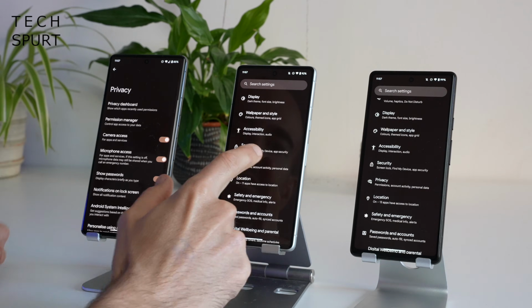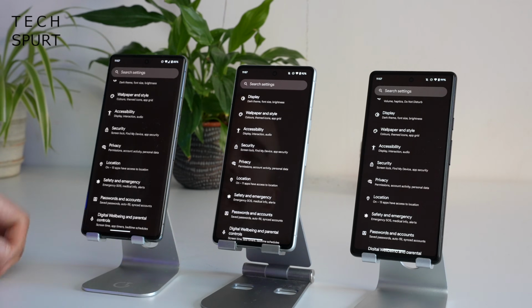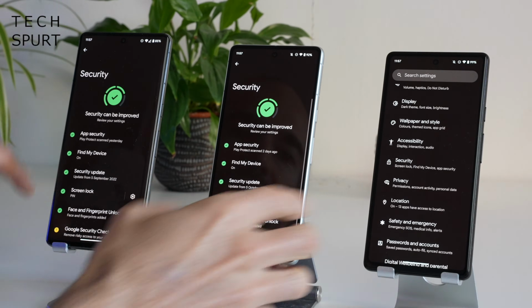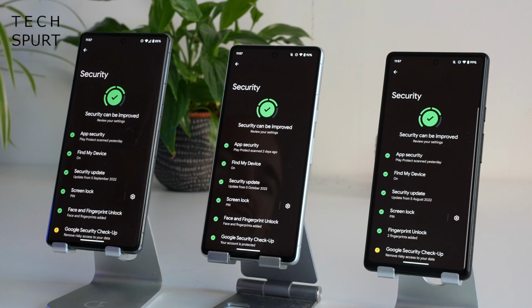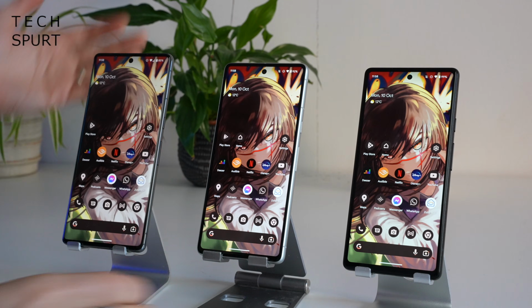All the same great privacy features stuffed away in all of them, and security features as well. They've all got the Titan M2 on board, so you can securely store away all of your biometrics. And speaking of biometrics, yes, it is an in-display fingerprint sensor on all three of these Pixels, which initially had me a little bit concerned because the in-display fingerprint sensors on last year's Pixel 6 phones were kind of bad. But thankfully, no such problems on this fresh new trio.